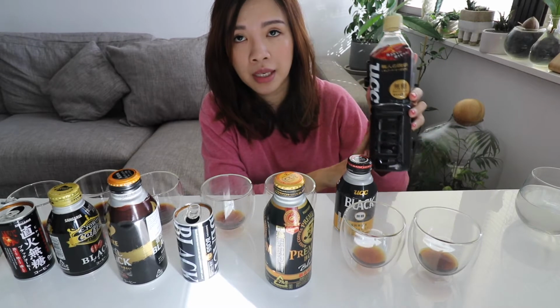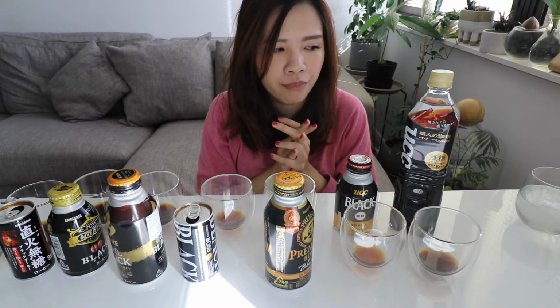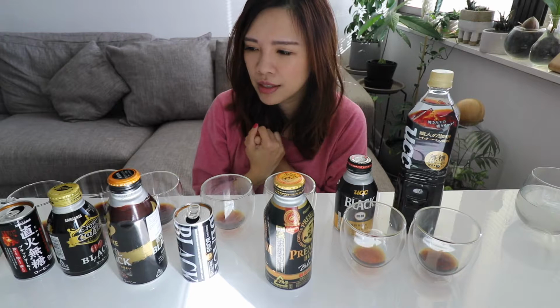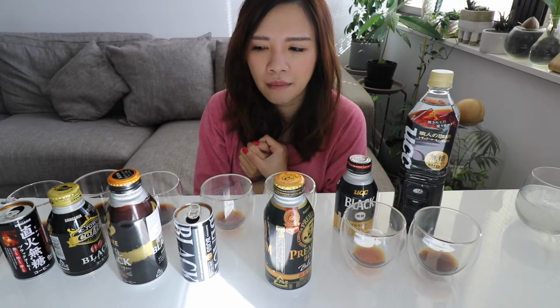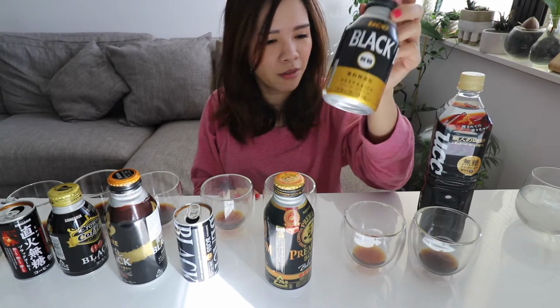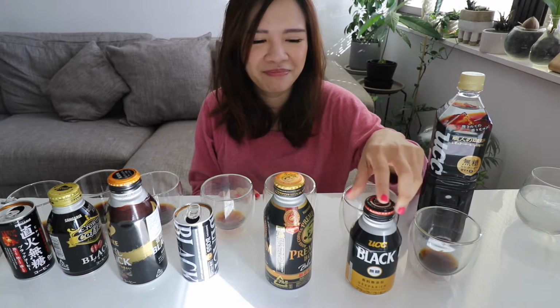And this one, the bigger bottle, definitely has that stronger kick to it. In terms of the taste, it still tastes very, very similar. It's not bitter or hard to swallow. So all up, if I were to do a really quick summary of my top 3, I definitely will go with UCC Black, favorite. That's a no-brainer.